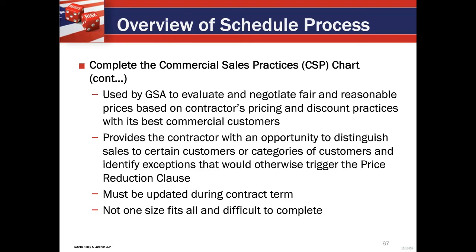So it's your opportunity to say, government, I know this looks like the best price and probably you think you're going to want to get it, but you really fall within this category of customer, and here's why. Maybe there's some things that this other customer does that we don't have to do for them that we're going to have to do for you, government, and somehow distinguish it. You need to update it as information changes, and no one size fits all. It's difficult to complete. It takes a lot of thought and time, and needs to really be thought through carefully.